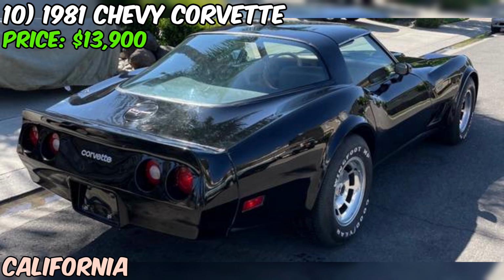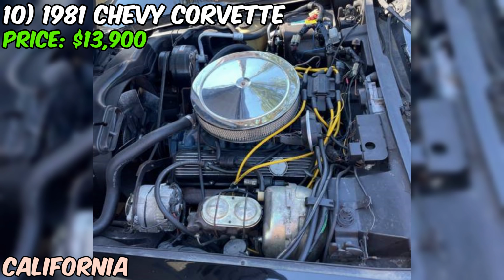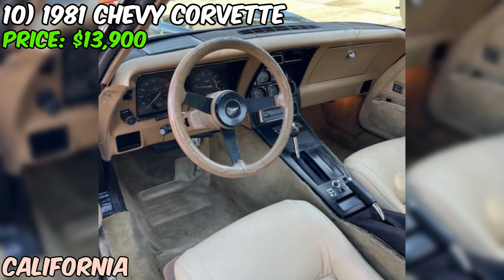Under the hood, this Corvette is packing some serious power. With an 8-cylinder engine and rear-wheel drive, you'll have plenty of oomph to get up and go whenever you need it. And with an automatic transmission, driving this car is a breeze, even if you're not used to a manual shift.